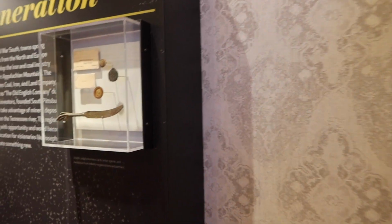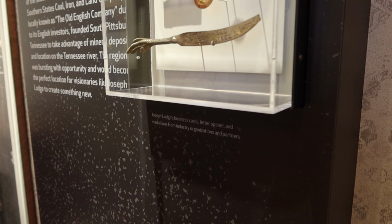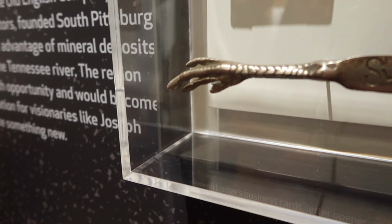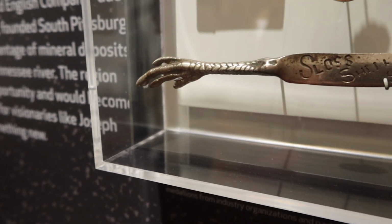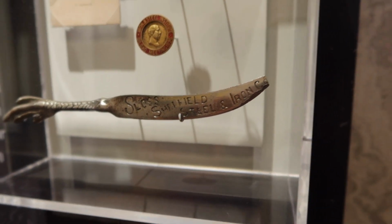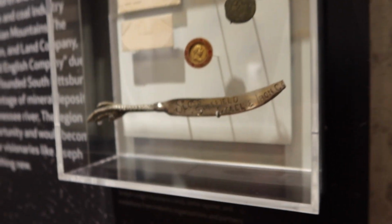Chicken foot. Oh, that's probably what it is. It looks like a chicken foot. Oh, it is. Sloss Stutfield Iron Company. It's like a chicken foot. That's what it looks like. Kind of a neat knife.